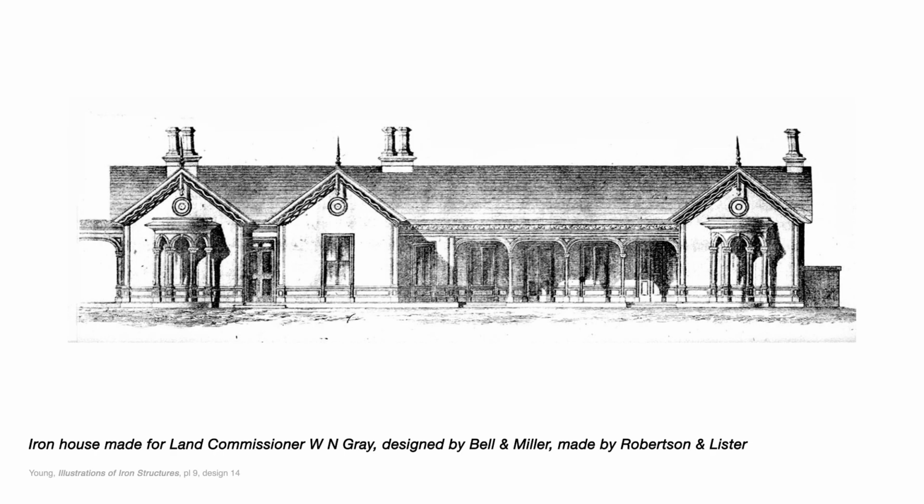Here's another from the same catalogue, a house made by Robertson Lister, designed by the Glasgow architects Bell and Miller, sent out to the order of a land commissioner, William Nairn Gray, who died before it arrived. In fact, it would have been very difficult for him to build it because it was sent to Geelong, which is a port, there was no problem there, but it would have had to go overland to Hamilton, where he was based, and there were no proper roads. It was really almost an impossible thing to do, to take a heavy house like this inland in Victoria.